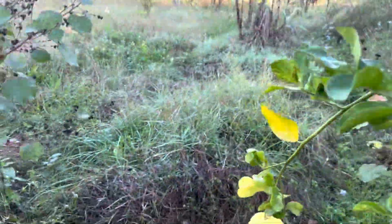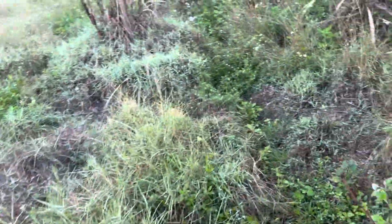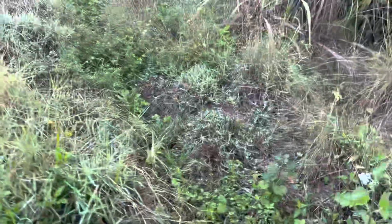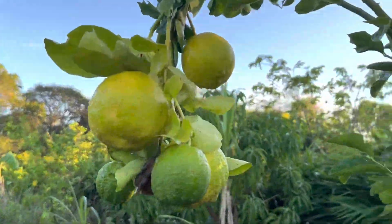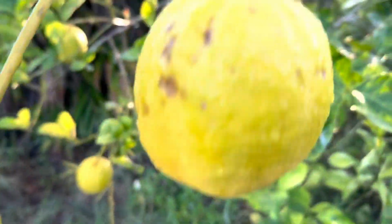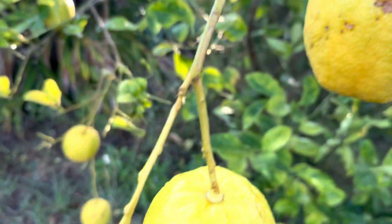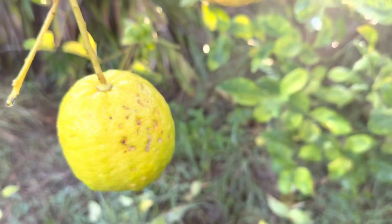None of them got knocked off during the hurricanes. That one just fell off because it's ripe. And each one, these little lemons produce like 3/4 of a cup of juice. The larger ones produce more. The little marks on them, that's from birds pecking the brown spots. That's not greening, that's bird pecks.